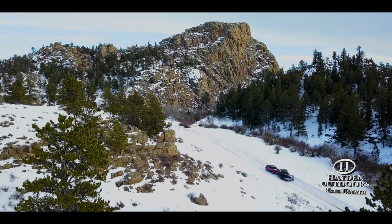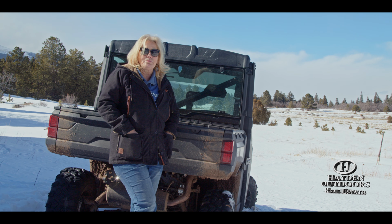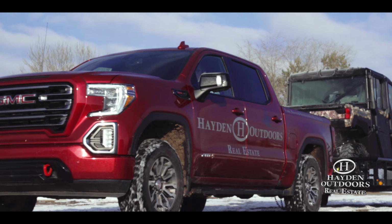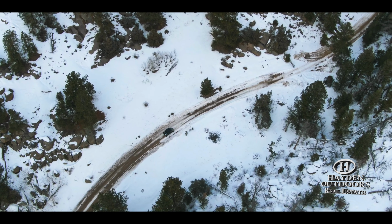Your vehicles, you know, you need to have good snow tires. Street tires are all right in the summer, but it's a good idea to really consider putting on those good snow tires or all-weather tires.